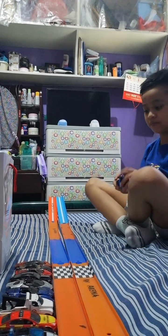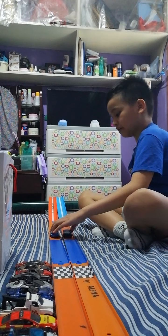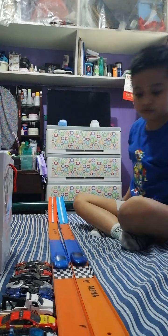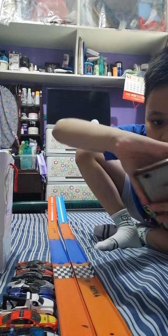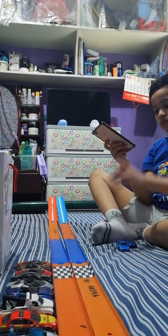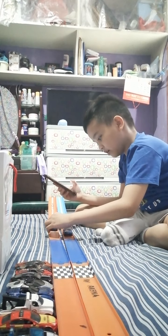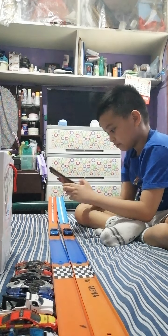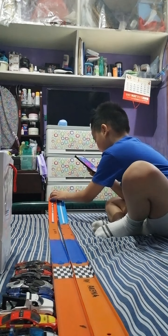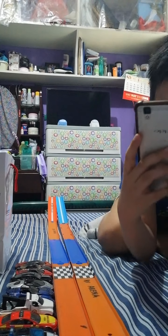And last matchup of the first round, we got the Porsche 911 GT3 RS versus the Jaguar F-Type Project 7. Here we go. Oh my goodness gracious, folks. What a close race. Here we go. Oh, that was seriously close again.